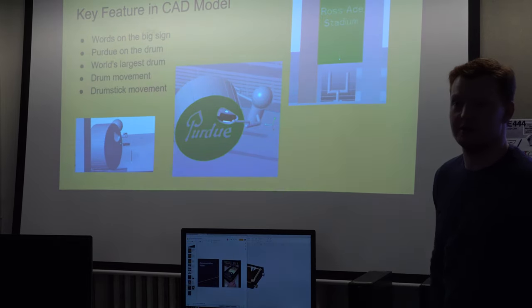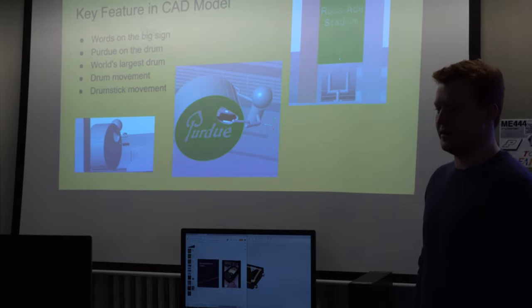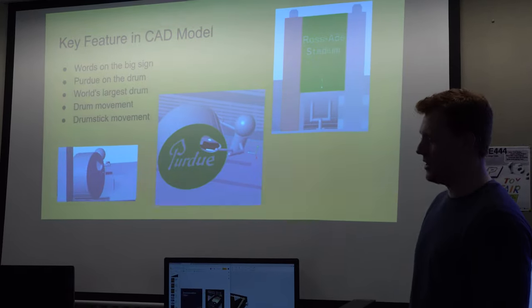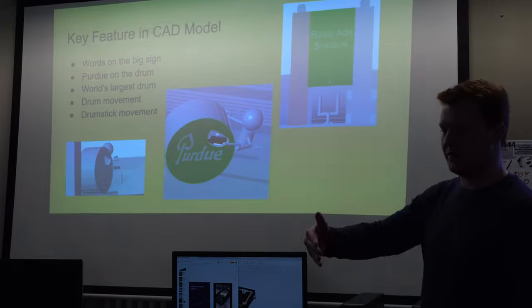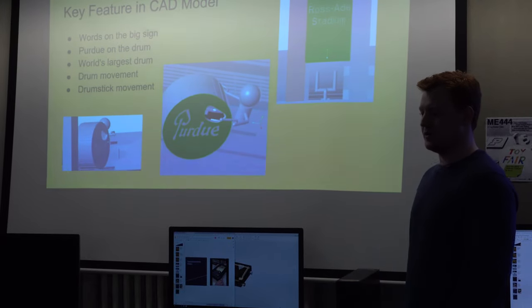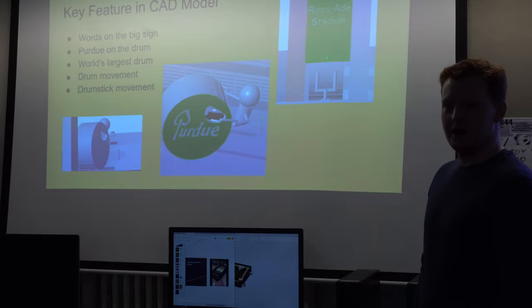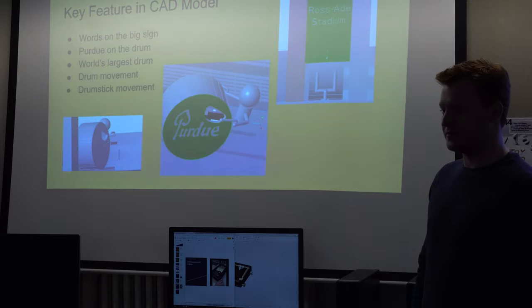Some key features of our CAD model are in the details of the stadium itself. You can see that we have Ross State Stadium written on the structure towards one end of the field. We have the Purdue cursive writing on the drum. The drum itself is extremely large, again highlighting the fact that Purdue has the world's largest drum. And of course the movement of the drumsticks and the drum itself are probably the most key feature in the model.